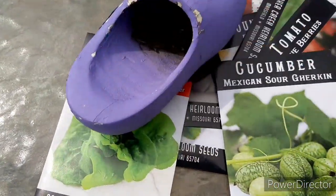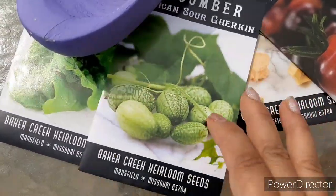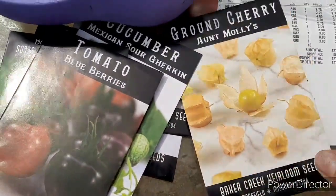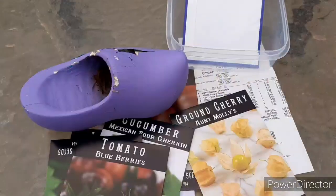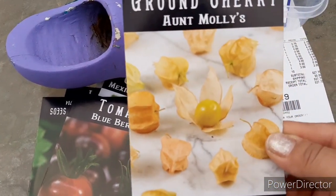That looks fun and cute for the kids. I think they're really going to enjoy this one. That's why I got that for them, and from us, of course. And then the ground cherry. I was showing you the ground cherry at Molly's. Those look super cool.